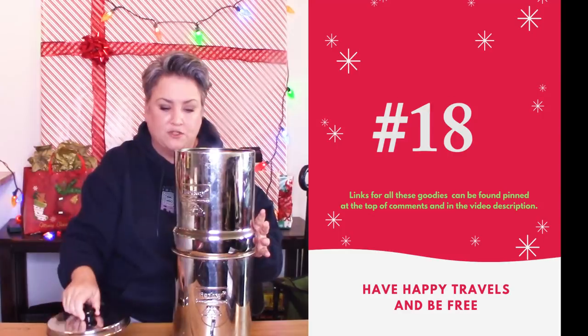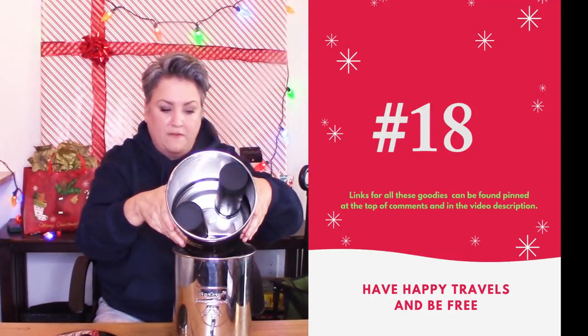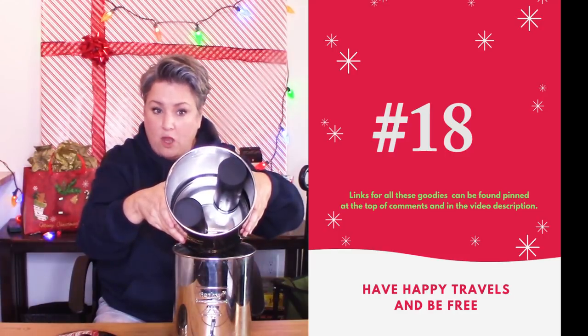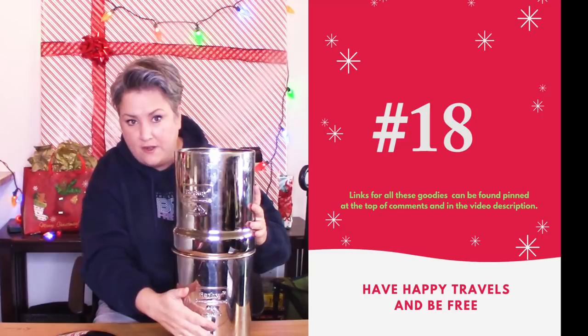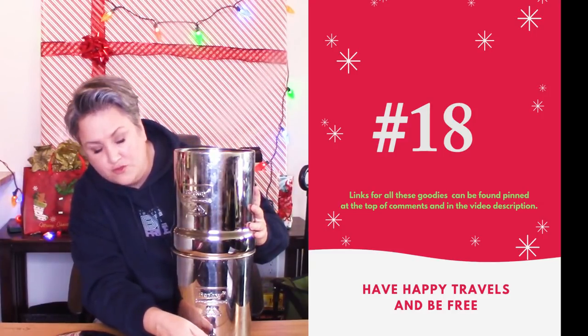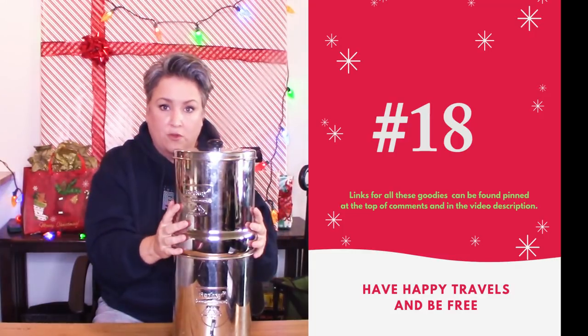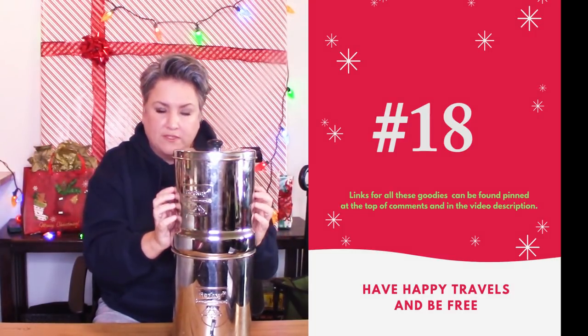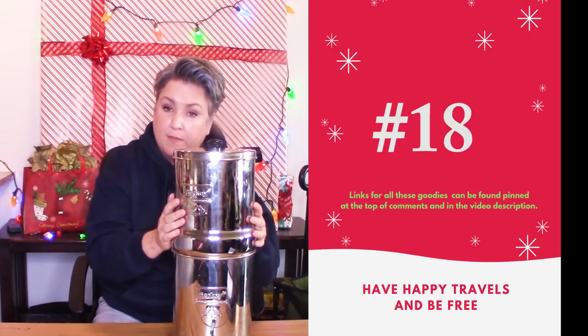So the way it works is you fill up this top portion right here, and you can see that it's got a couple of filters in there. It filters really slow because these are great filters. Then it drips down into the bottom container and you drink it out from here, and then you can refill it. Again, I fill it every day. I drink the whole thing. The Berkey travel size, which is the smallest one they make, is $269, also an investment, but to me, worth it.